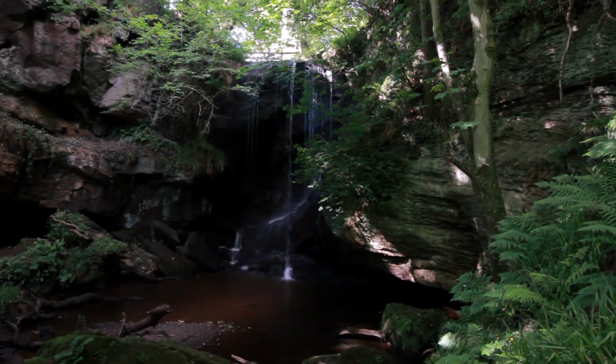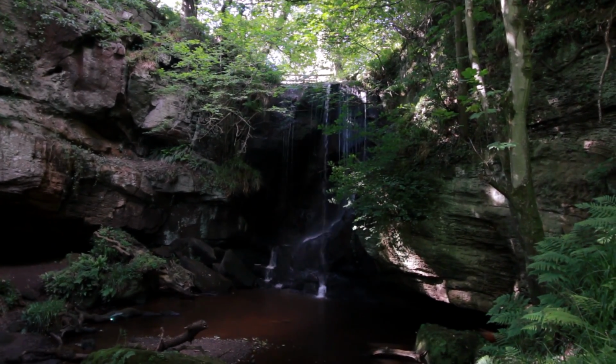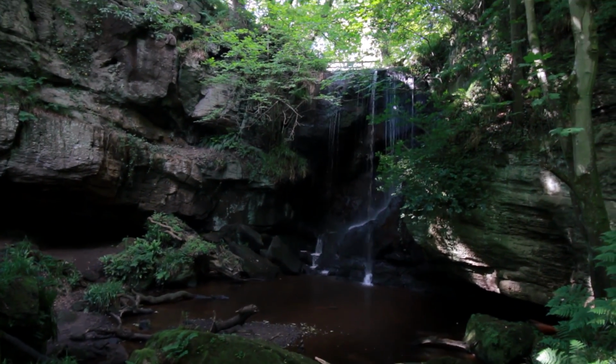I've got a big dynamic range between the sky and the trees above the waterfall, and then the dark area below it. So I'm bracketing as always. I've only gone one stop either side on this occasion, but I'm at f8 because I haven't got anything particularly close to the lens. I'm at ISO 100, and then I have a shutter speed of roughly about 2 seconds, and then, like I said, one stop either side of that.